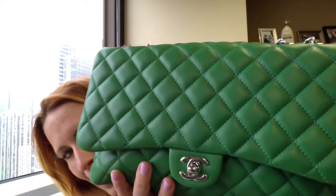The material of this bag is calfskin, so I know it probably looks a lot like lamb, and it's certainly not caviar, which is that pebbled leather, but this is a calfskin bag. My experience with calfskin is that it tends to be a little bit more durable than the lambskin, and sure enough, this bag is in awesome condition after 2.5 years of using it. It's easily one of the most favorite bags in my collection.